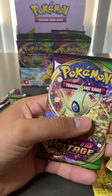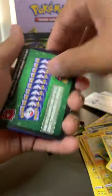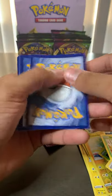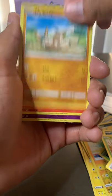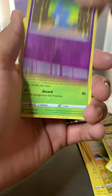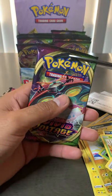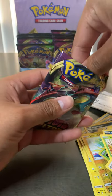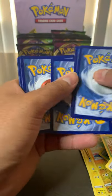Yeah, guys, I don't know about these packs. Somebody tell me if these pull rates are accurate with this set, please. Did I just get an unlucky box, or is this not a legitimate box? Somebody messed with this. Reverse Holo Shuppet and a Ninjask. Yeah, I don't know. I don't know, guys. Let's just keep going with this booster box.